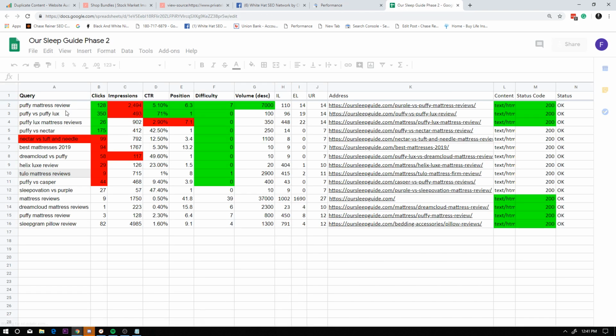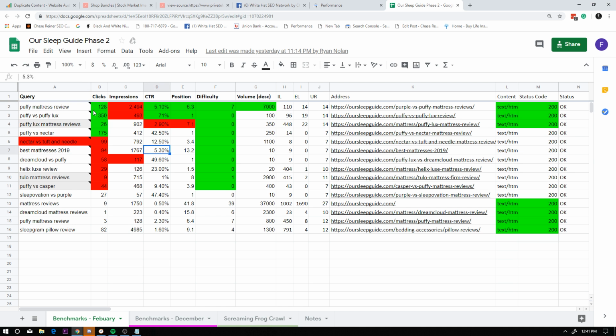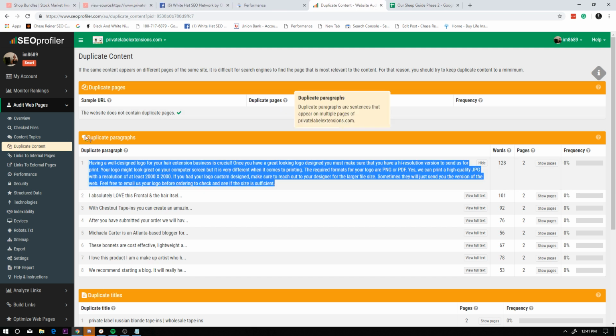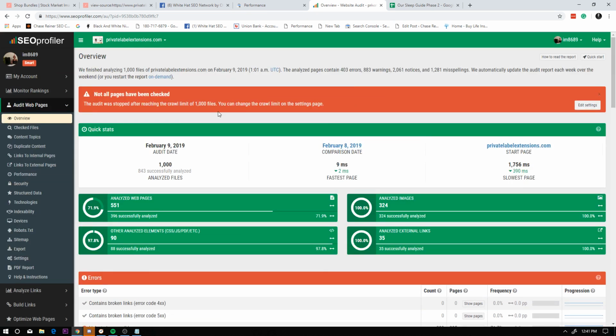View on Google. These are the top pages that we benchmarked. Now let's look at each of these pages real quick. So Puppy Mattress Review. So it looks like some of this stuff was done already. Let's go plug it into SEO Profiler and see what we see, or see what we can find out. So we'll go to Overview, I think, right?